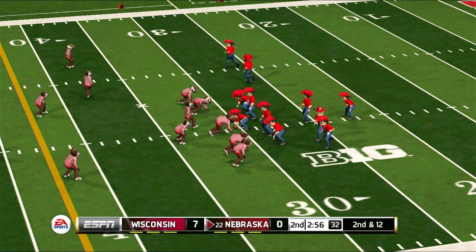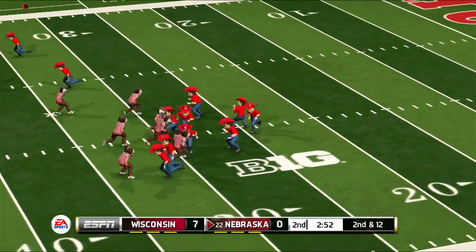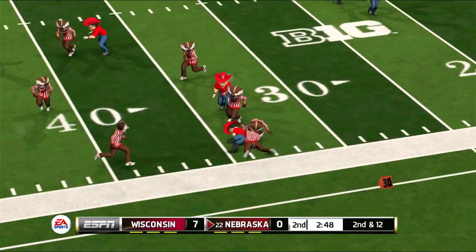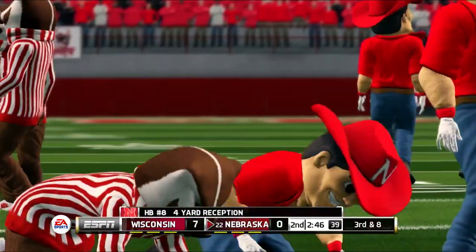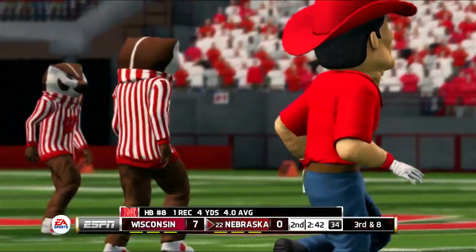Ball on the 30. Check 59, Mike is 59. They go with a screen here, and the halfback's got it. He's taken down right around the 34. That's a gain of 4 on the play. That'll bring up third and 8.